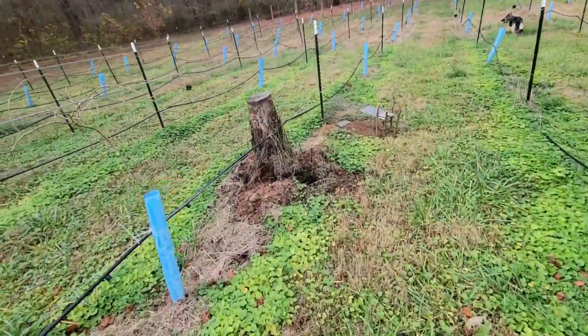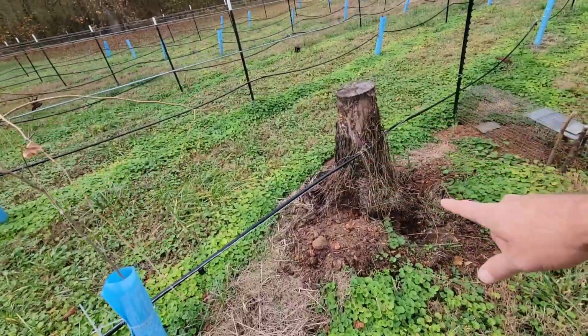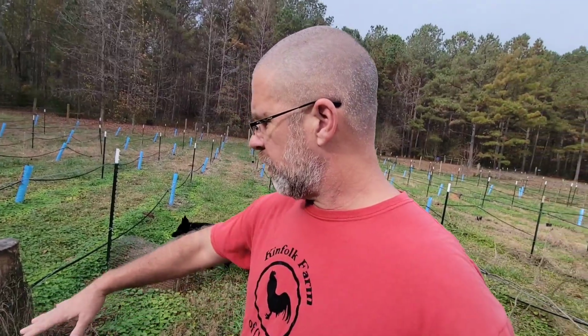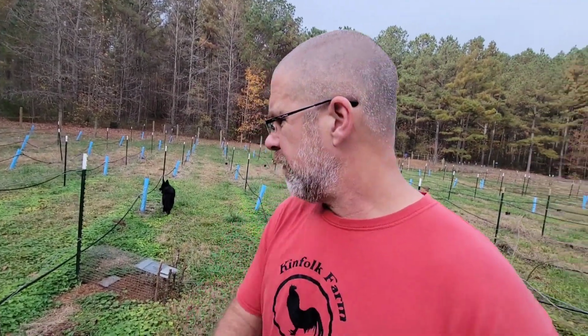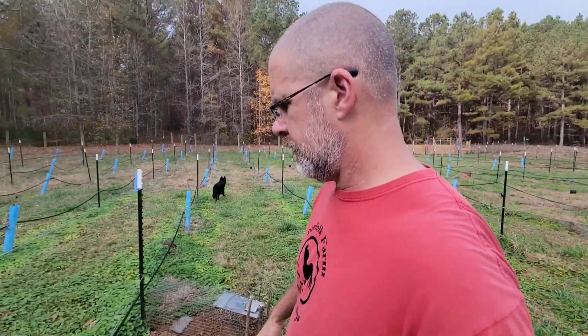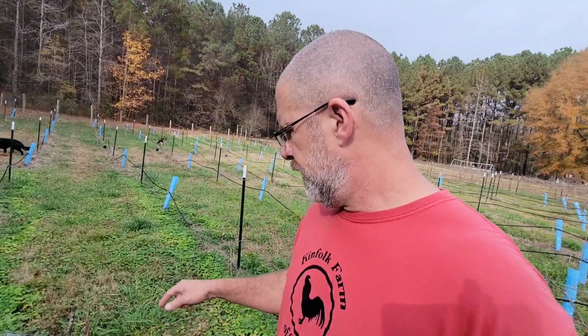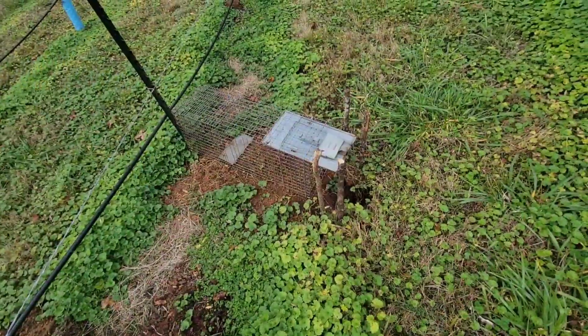Well, as you can see, he started digging all around this tree, which is good. I'm really glad about that because I was wanting to knock a bunch of that dirt away from that stump anyway so I can get a nice even cut, even with the ground, because that stump's got to go. I want that out, so that worked out good. But then he dug a hole right dead center of my vines, as you can see.